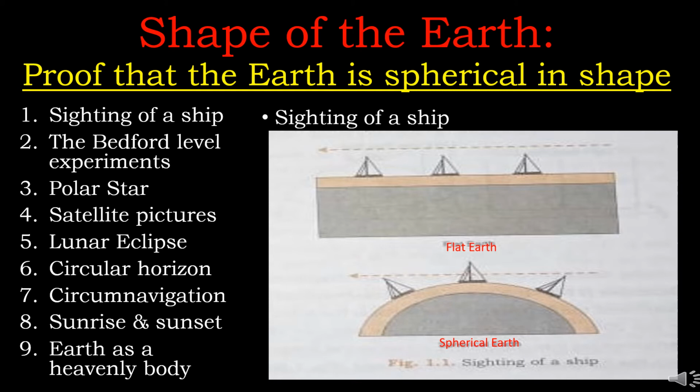In modern days, all radio waves that travel over the Earth's surface can be heard only within a certain horizon. Beyond this, the signal is not received. This is because of the spherical shape of the Earth. The seventh proof is circumnavigation by Magellan.